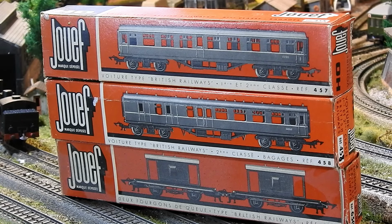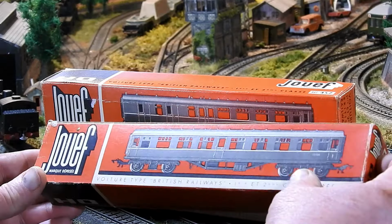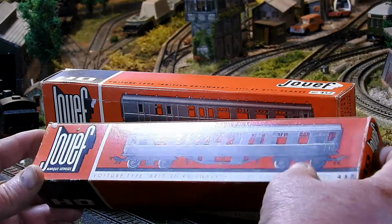in the early 60s, and the packaging and the graphic design really does reflect that, this kind of oblique lettering on the logo, very 60s looking, almost like a jazz album cover, and a deep red cover with the model inside shown in a kind of black and white lithograph type thing. And it says Voiture coach type British Railways quotations second class, and I'm not sure what REF means.